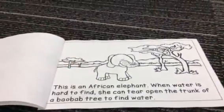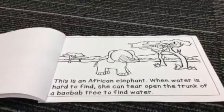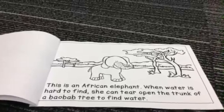This is an African elephant. When water is hard to find, she can tear open the trunk of a baobab tree to find water.